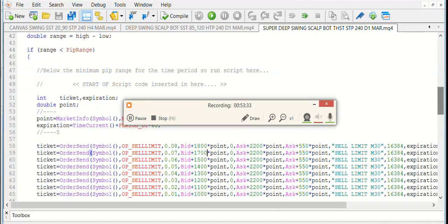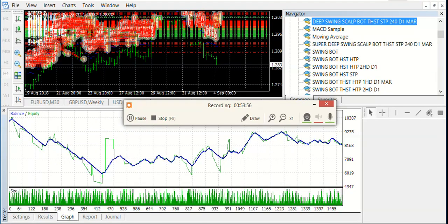And a greedy, like if it retraces off of this, you make 50 pips here, but here you make 120 pips? It comes back into this. Okay, I'm going to go for the super deep.